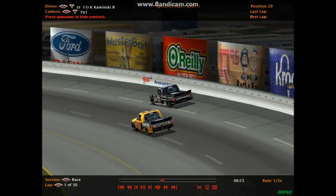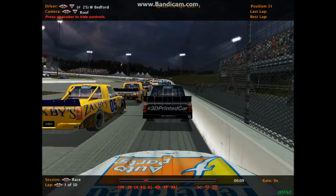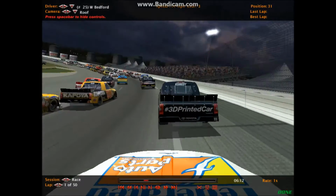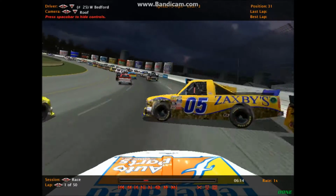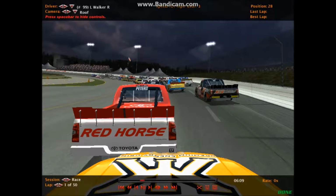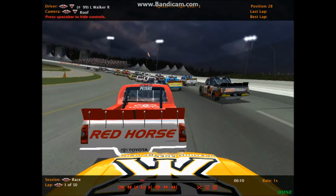And now let's go on board some drivers. Often when a crash happens in front of you, it can be almost impossible to avoid it. But William Bedford had some luck on his side. I don't think Leia Walker expected this, especially 10 seconds after the green flag, or maybe even less than that.